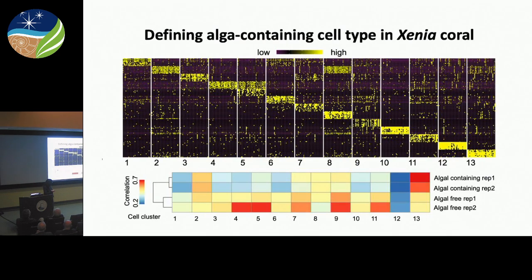So basically, this is algae-containing cell RNA expression, two different replicates. This is algae-free cells, two different replicates. And then you can take these and compare these genes with each of these cell types, the 13. And what we found very strikingly is that cell type 13 is most similar to algae-containing cells. None of the others are that similar. So this is how we figured out, oh, this is the algae-containing cell. Of course, we did more experiments to show that, yes, we've defined the algae-containing cell type, and we know what kind of genes it expresses.